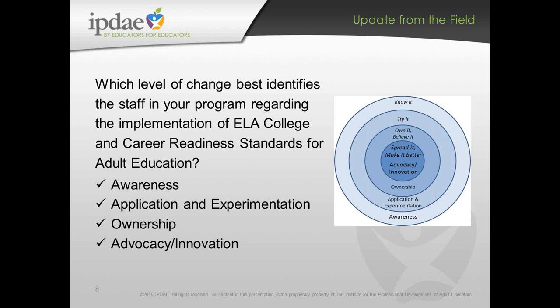Now, we know that a few of you are very innovative, and so that's that final level, really, of change, that not only do we take it, but we go that next step, those next couple of steps, and we innovate with those standards. So having said that, what we'd like to know is which level of change best identifies the staff in your program. Is your staff aware, or are they at that application? They're trying it, trying different ways. Or are they at that ownership? We know it, we're using it, we're integrating it. Or have you really hit that top level of change where not only do you own it, but you know how to take it that next level up?